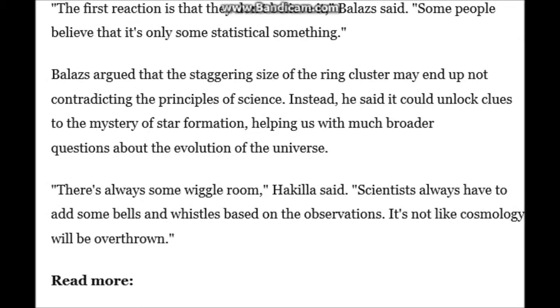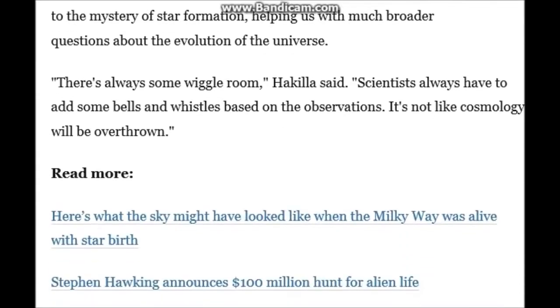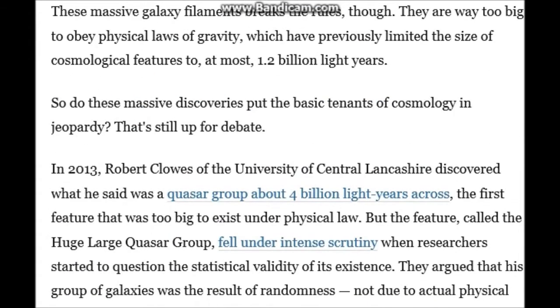Balázs argued that the staggering size of the ring cluster may end up not contradicting the principles of science. Instead, he said it could unlock clues to the mystery of star formation, helping us with a much broader question from the evolution of the universe. There's always some wiggle room, Hakkila said. Scientists always have to add some bells and whistles to the observation. It's not like cosmology will be overthrown. Who's going to be overthrowing the cosmology? The fucking sheeple? They're watching Honey Boo Boo Child. We get to write whatever the fuck we want. Let the debate continue and the billions of dollars flow.